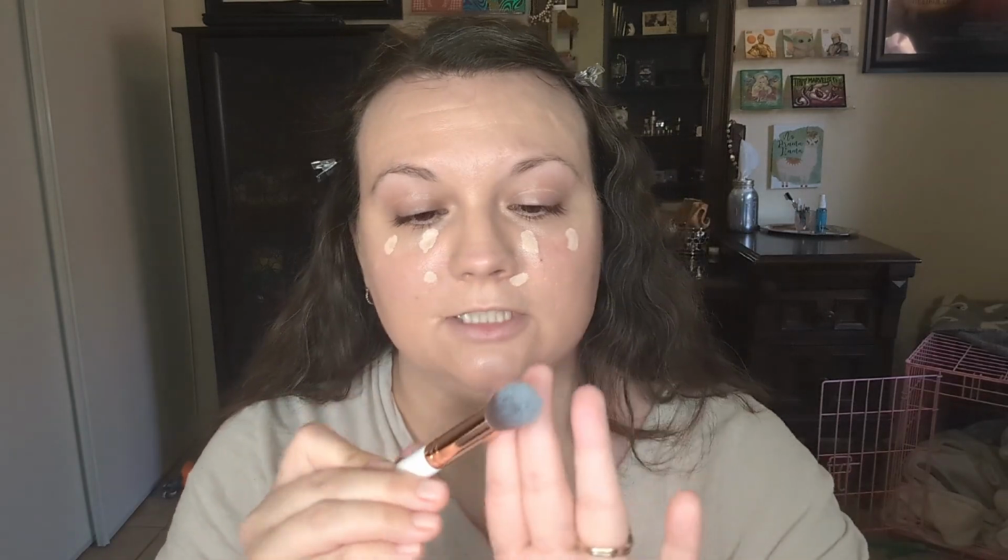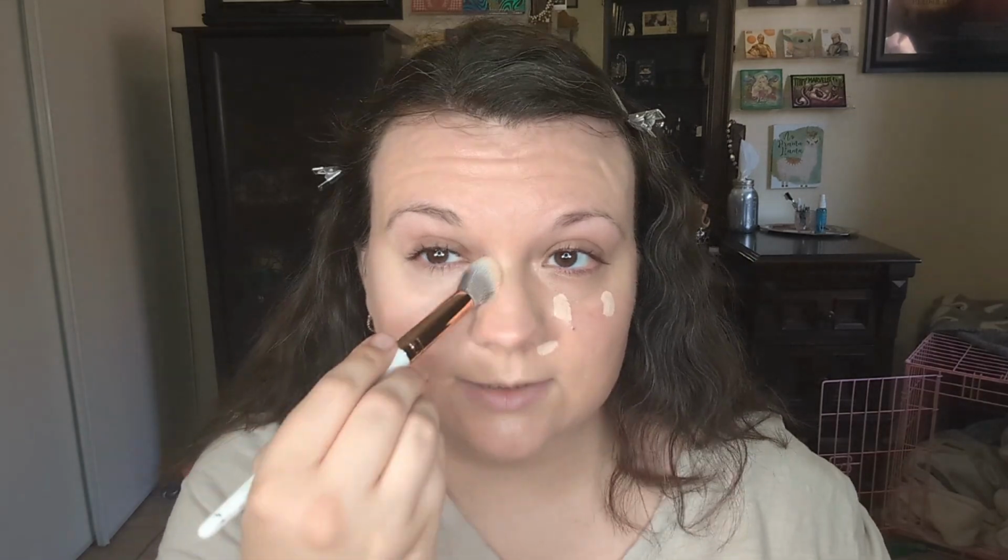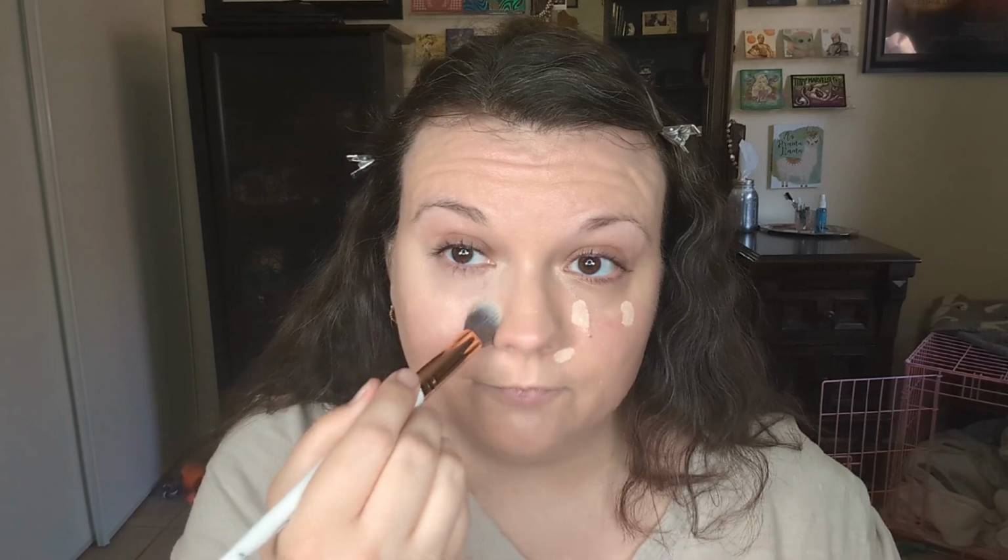And then I'll go in with this brush. This is from a BH Cosmetics brush set. If they still make it, I'll link it below. I didn't like all the brushes in that set, but a lot of the brushes were good. And this one I use for my concealer. Well, I guess this is technically foundation, but I use the full coverage foundation like you would use a concealer.